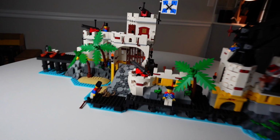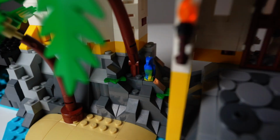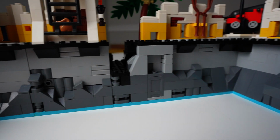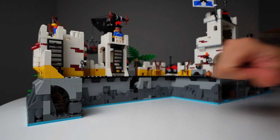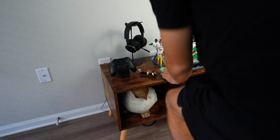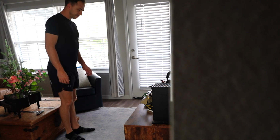So let me show you where this parrot is. Drop a comment if you found him. Crab and frog. The one thing I did not like about the set was building all the terrain from scratch. Not fun. Now, the last thing I need to do is display the set real nice, never touch it again, and admire it whenever I walk by.